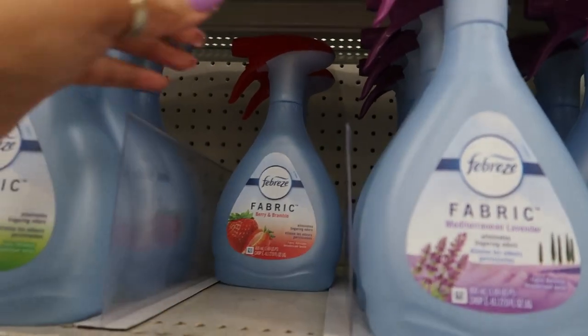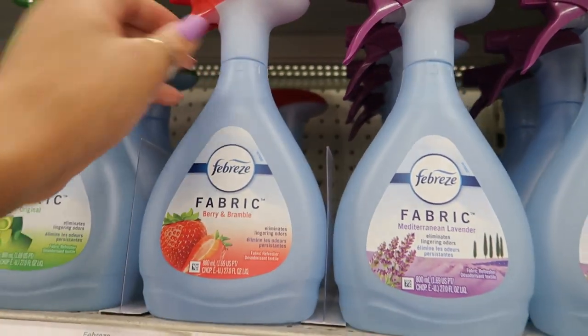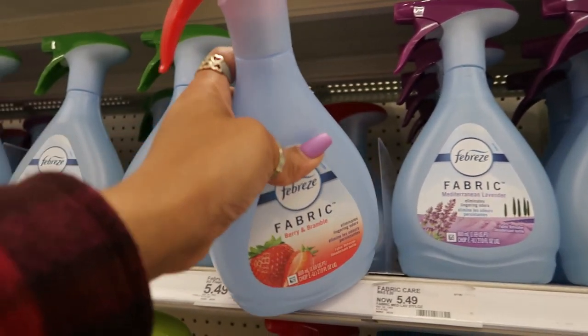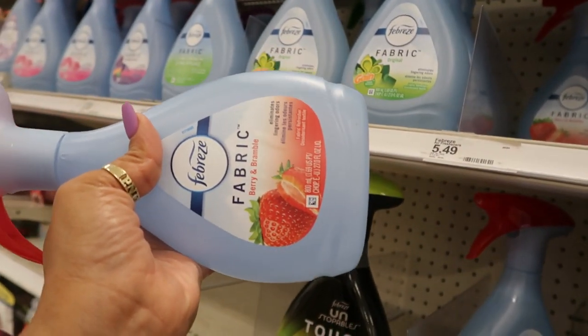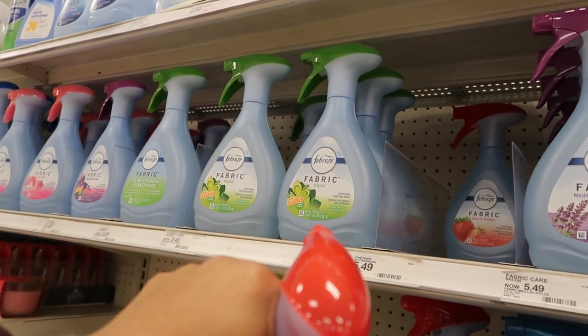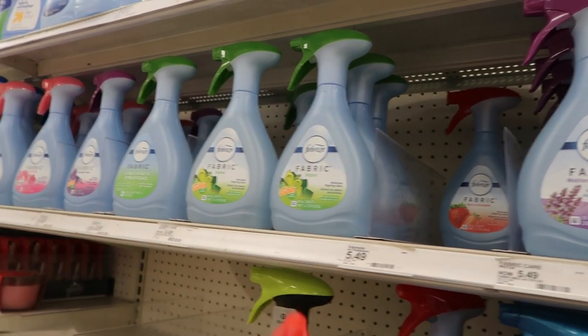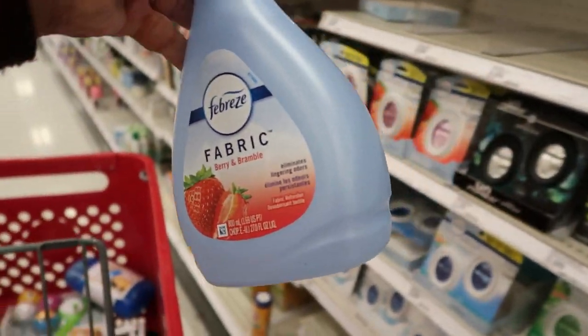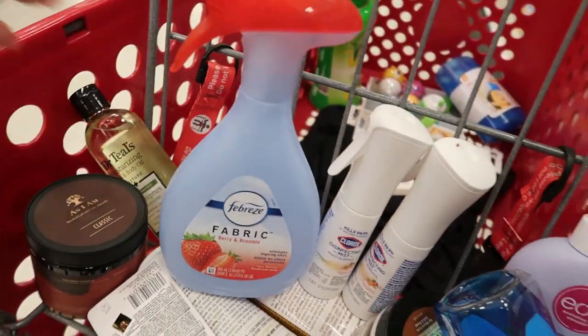Okay, Febreze, $5.49. I love the berry and bramble. It smells just like strawberries. And so usually if I don't get this one, I usually get Gain. But that one can be a little too, not strong, but it gets on my nerves after a little while. I like sweet smells, so the strawberry one is the one I'm gonna grab today.